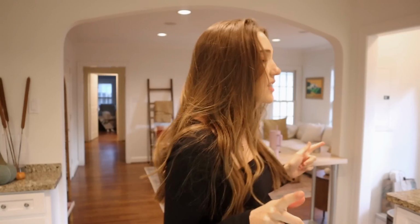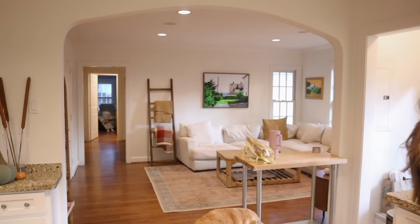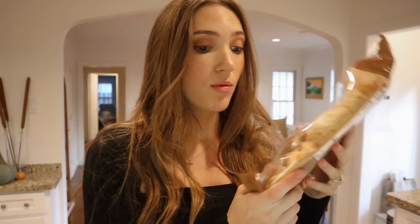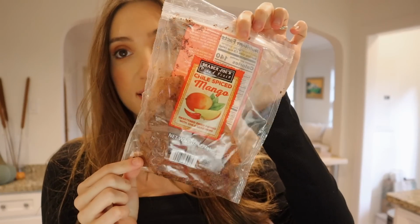Back home, like I mentioned, I didn't get a ton of stuff, but I did want to share a couple of the things that I got from Trader Joe's that I am particularly excited about. First, I got this focaccia, I hope I'm saying that right, bread. It's French onion with caramelized onions and cheeses. I thought this would be really good with our salad tonight. Also broke into these in the car. I love these chili spiced mangoes. I've been obsessed with anything kind of spicy but also sweet during pregnancy, and so that's one of my favorite snacks.